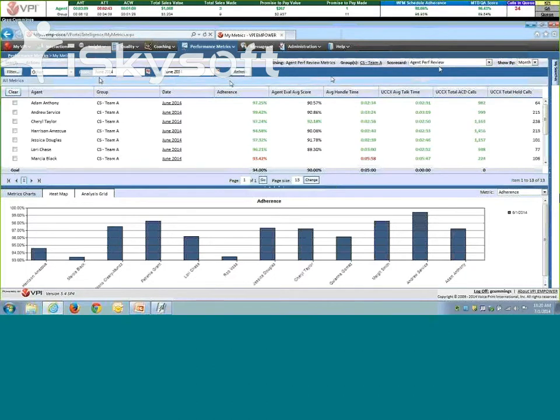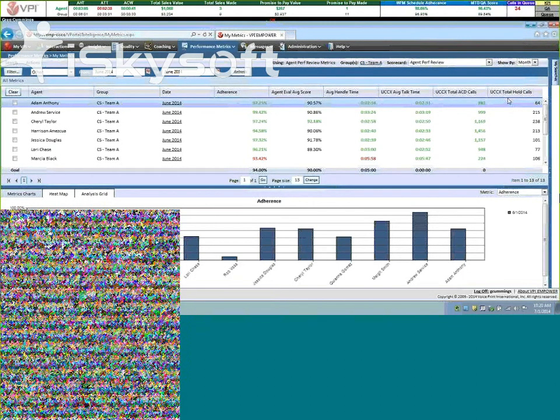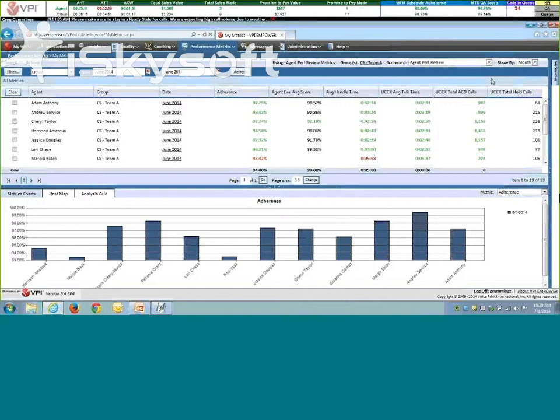I can see that for the month of June, which is currently what I'm looking at, all of the agents that are on my team, we're part of the customer service team A group. I'm looking at specific KPIs that are important for me to measure with my team. The beauty of a scorecard is that it can contain whatever KPIs you want, and I'm going to show you how we build one of these in a few minutes.